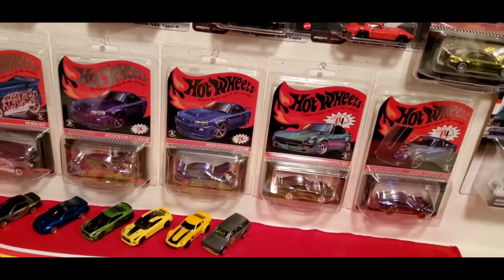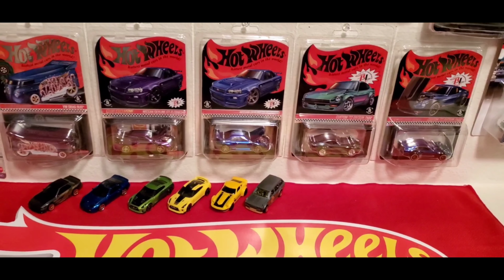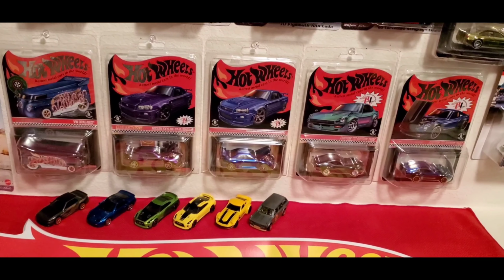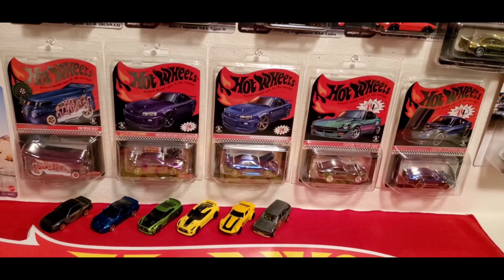So basically, there was nothing in mainline cars. There's hardly anything in Matchboxes, as you've seen on the video. The Matchbox that's hanging are just peg warmers, all the same car, straight back, of the three different ones that people don't want.